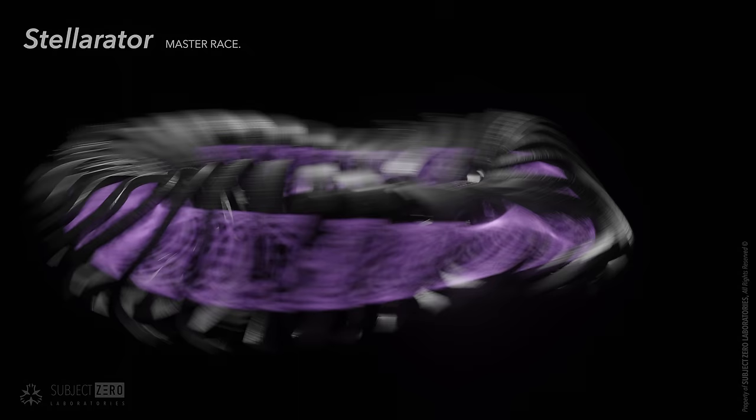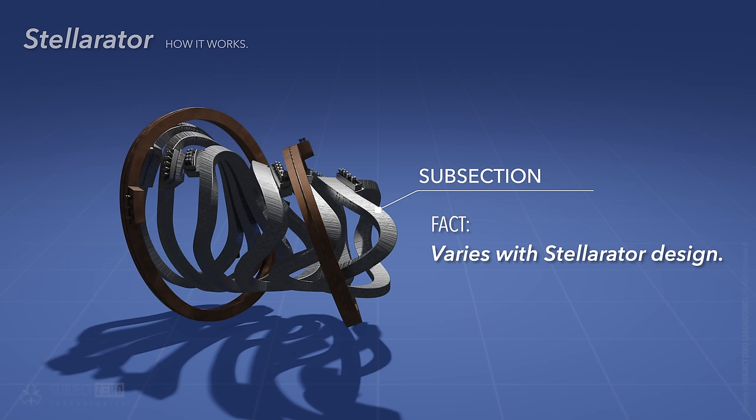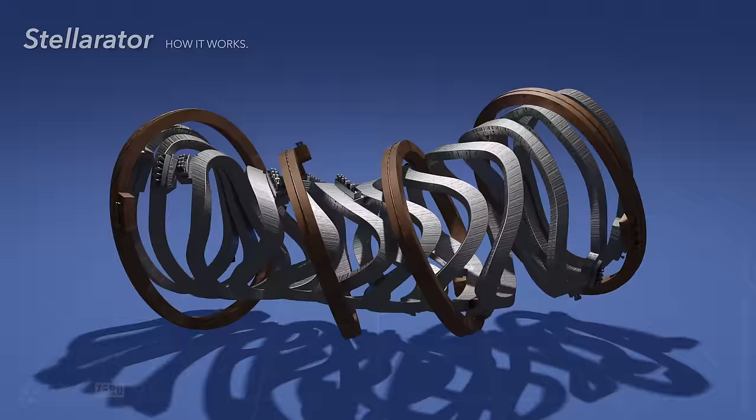Mixing the toroidal and poloidal field magnets is what gives the stellarator coils their intricate look. The non-planar asymmetry of the coils is what produces the sole desired plasma rotation. Stellarators are devised in sections that mirror themselves around the machine. Only a small number of coils are designed with specific shapes. In this example, 6 non-planar and 2 planar coils comprise the first subsection. Next, they are flipped and mirrored to make up the section, which is then repeated all around the machine.